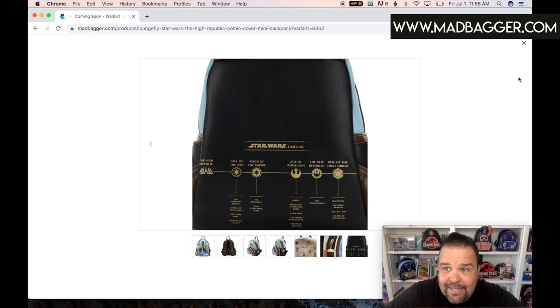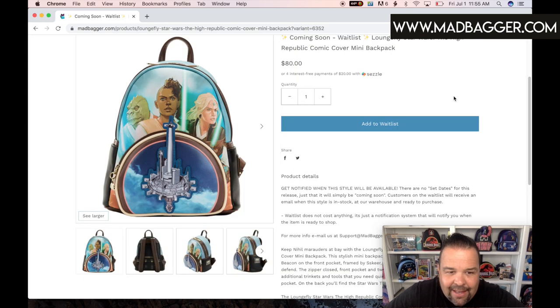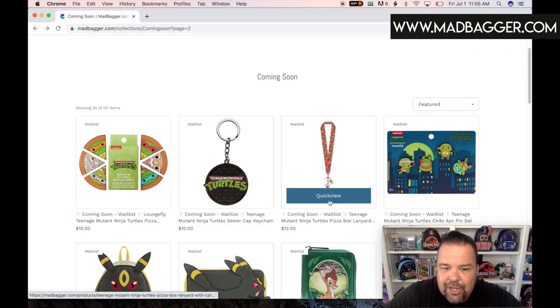I want to say they did that in gold foil, which is really neat. It's little details like that that I actually love on these bags, when they do things on the back, on straps. If you are a Star Wars fan, this is definitely a really cool bag to add to your collection.